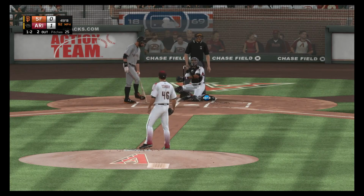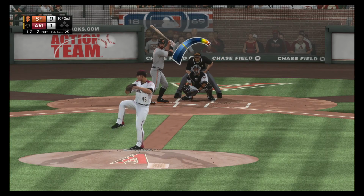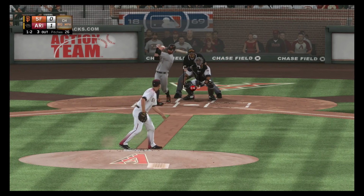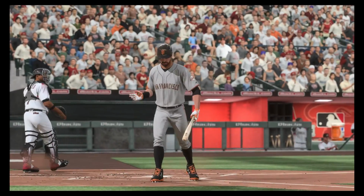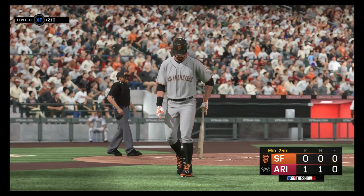Lays off that time, and it's 1-2. 2 out, nobody on. Swung on and missed, and that's the final out of the inning. Giants down in order. It remains 1-0.